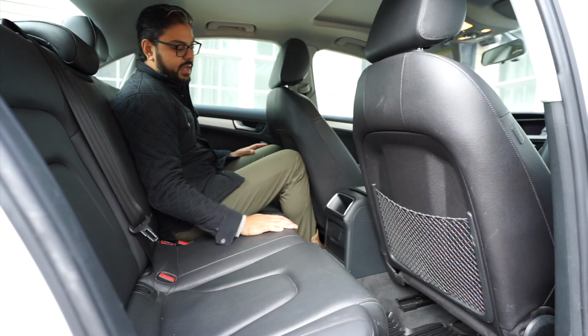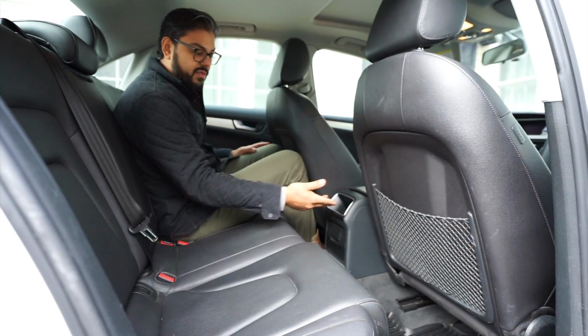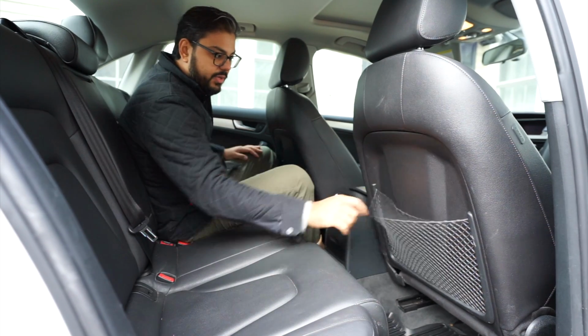here, let's say. Now, you do have a rear outlet, which is nice, and storage for, I guess, your phone if you're sitting back here and lazy. These things are okay. They hold up pretty good.